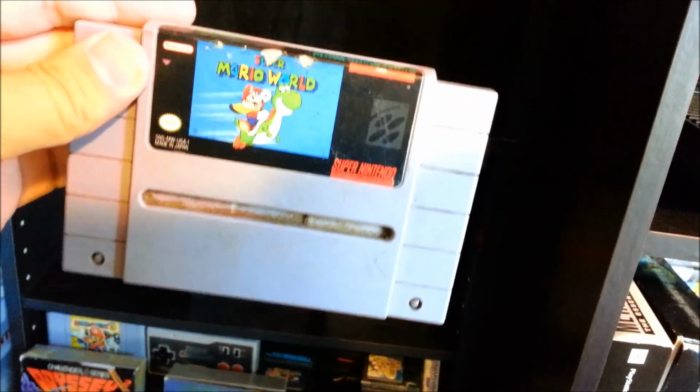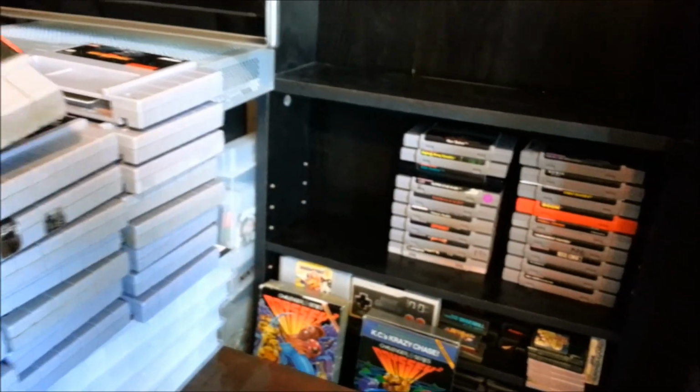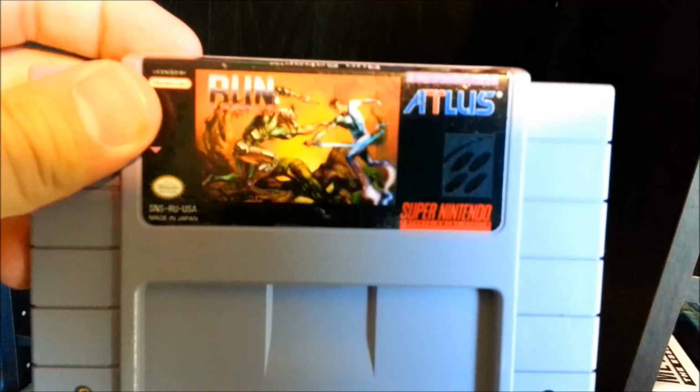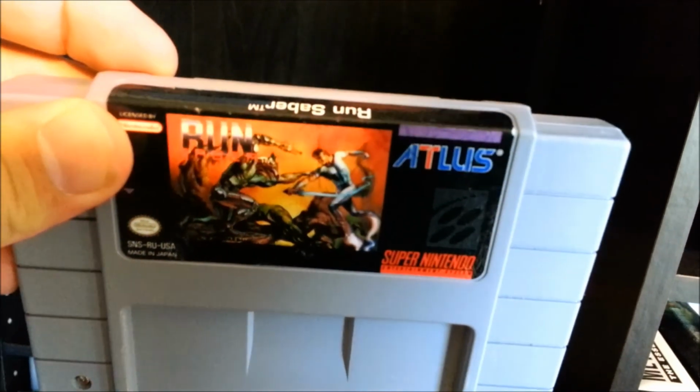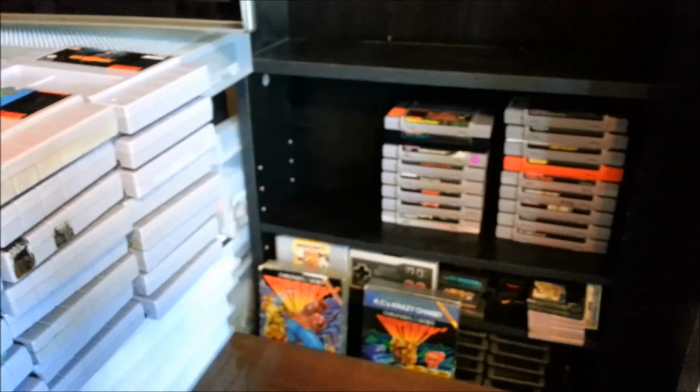Another copy of Super Mario World. Man, that one is dirty. Yeah, that's one I had growing up. A lot of these were in storage for a long time. Got yellowing on it and all kinds of crap. Run Saber. This one is a recent pickup as well. And this one's kind of jumped up in price. I don't think it's rare, but the demand has gone up for it, and so has the price.